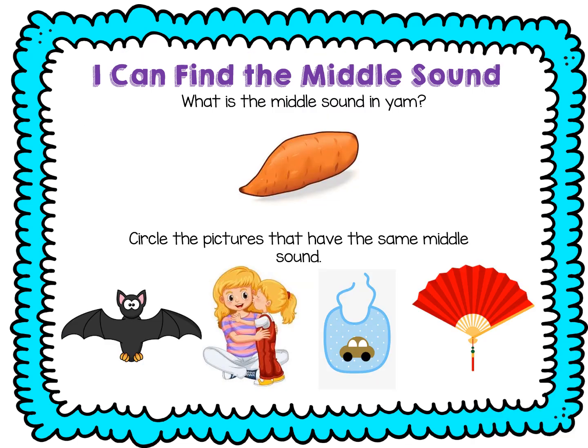Now let's find the middle sound in yam. Ready? Y, A, M. A-A-A. We need to find another picture that has A in the middle. Let's try bat. Ready? B, A, T. Does that have the same middle A sound? Yes, it does. Let's try kiss. K, I, S. Does that have the same middle A sound?